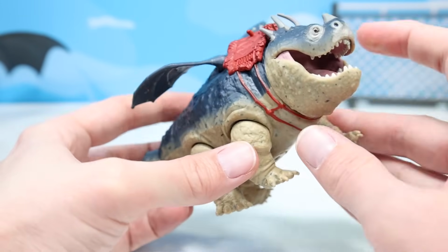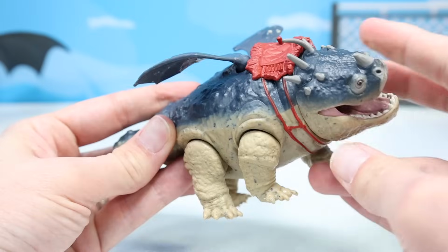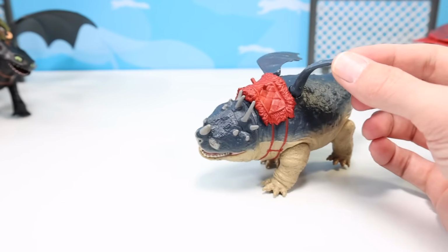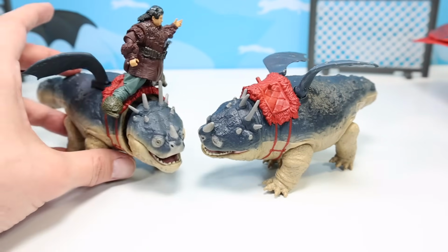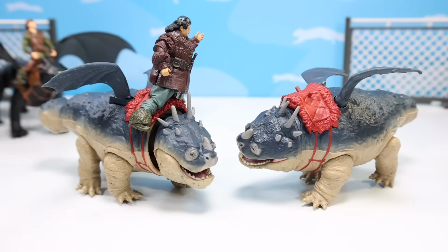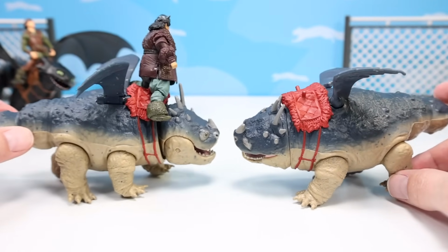Not very green, the eye placement is different, the over-under bite is different, just a different looking dragon. There are a couple of differences though between this Meatlug and what we just opened the other day with the real feels. And you could see the bobble right now. The Meatlug combo pack with Fishlegs had that bobblehead.